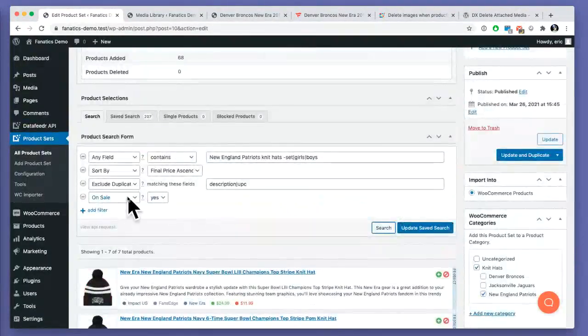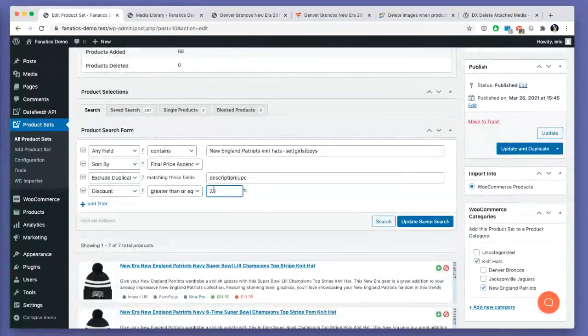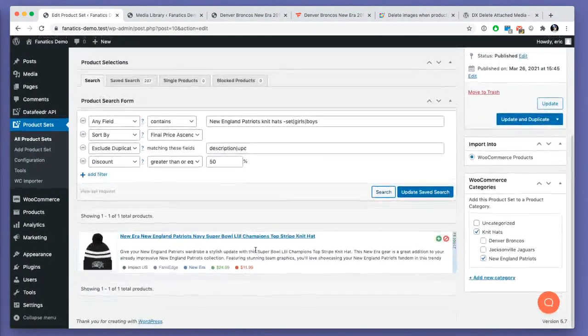You can also do cool things like, okay, show me products that are on sale, but which have a discount of greater than or equal to 25%. And most of those do, so we could even try 50% and see what we can find. So there's just one product that's coming in at 55%. This search is searching across all of the merchants that you've selected, and you could also select merchants from other affiliate networks, not just Impact, but Commission Junction or Rakuten, ShareASale, etc.